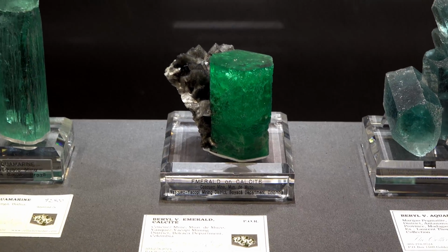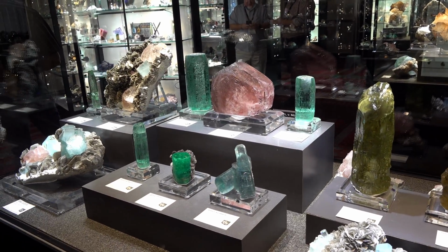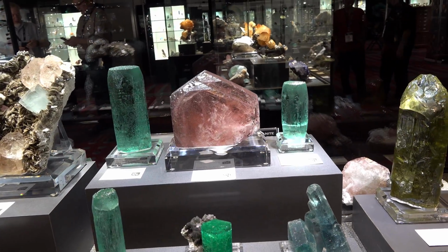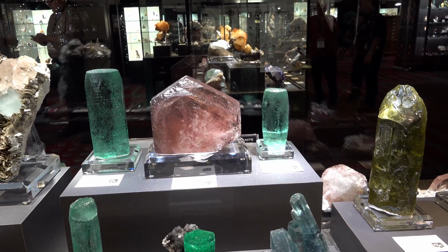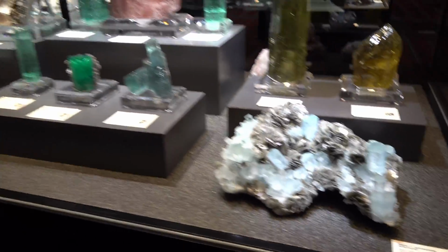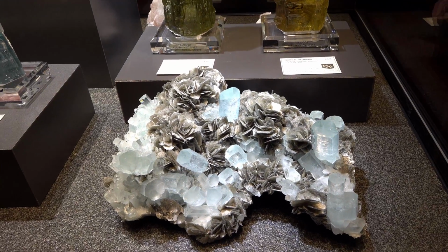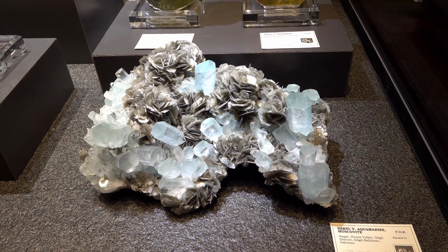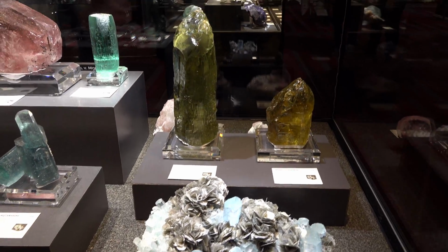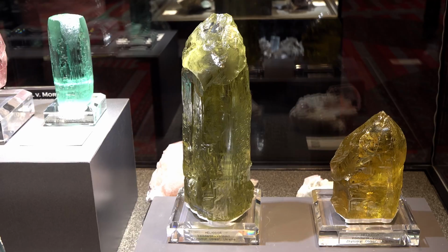Wow. This is probably one of their best display cabinets here. Front and center. Look at that. The morganite. I've seen that one before. Those are the aquas from Minas Gerais, Brazil. Those are new, I believe. Wow. Look at the aqua. Look at the little rosettes of muscovite. That's amazing. That's from Pakistan. Jeez. Wow. Oh, look at that, guys.